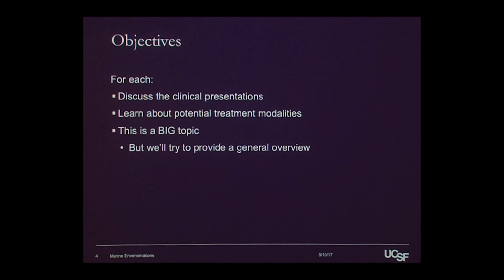For each of these invertebrates and the vertebrates, we're going to talk about the clinical presentations, and then learn about any potential treatment modalities we may have pre-hospital, and then once you get to the hospital. And just try to keep in mind, this is a really, really big topic. There's a lot of things out there that can hurt you, which is why I'm terrified of being outside. But we're going to try to give you a general overview of some big ones.